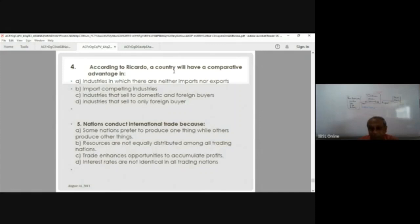In the paper, one question of 20 marks will be 10 multiple choice questions. Sometimes it's easy for you, because whatever you write, I know you people are making a mess of it when you are writing. You are not writing to the point. You are deviating from the point.